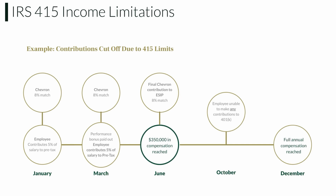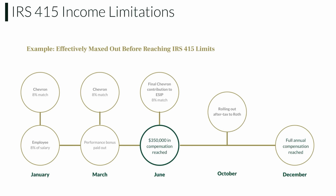This rule states that once your total compensation exceeds a certain threshold, $350,000 in 2025, neither you nor Chevron can make additional 401k contributions. So what can happen is, if you haven't reached your contribution limits before your compensation exceeds $350,000, you're cut off. For example, say you have reached that threshold in June, but you've only contributed $27,000 out of your eligible $31,000. Unfortunately, you can't contribute that remaining $4,000. The takeaway here is to time your contributions so you hit the limit before hitting the $350,000 compensation cap.